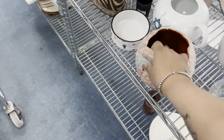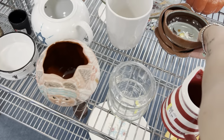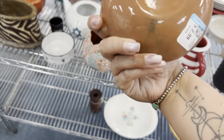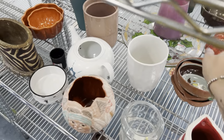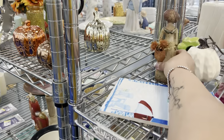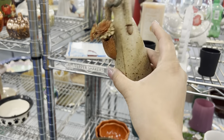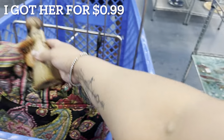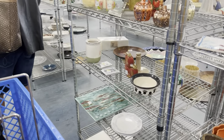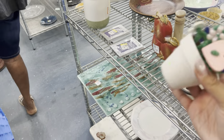Oh, that's cool. Oh, that's a good chip. $4.99. This is probably Stangl. Only 3 pieces of Stangl. I've sold Stangl. You can sell. Oh, she's pottery. Oh, how cute. Oh, again, no price. What is going on? See if they'll price that. Why is everything I like has no price? It's kind of cute.